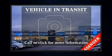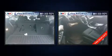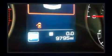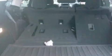Introducing the 2019 Subaru Ascent. It features a continuously variable transmission, all-wheel drive, and a 2.4-liter four-cylinder engine. Turbocharger technology provides forced air induction, enhancing performance while preserving fuel economy.